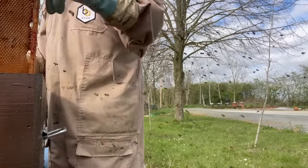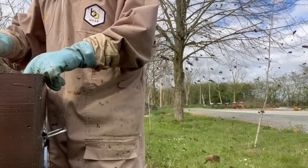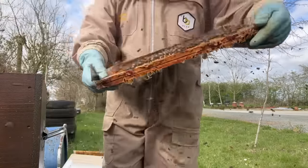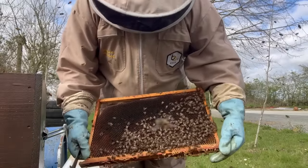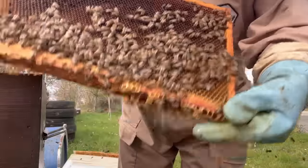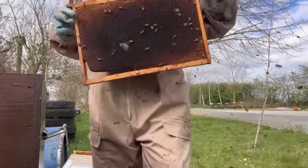They've cleared out the dead bees. The majority have gone, even though I did clear a lot from the bottom. So here we have a frame, just bees and nectar. They must have brought that in, because that was not in the colony before. So this is good. This makes me very happy.